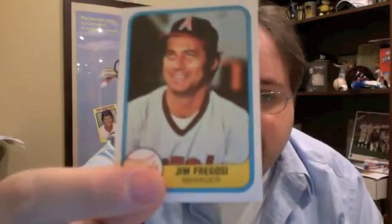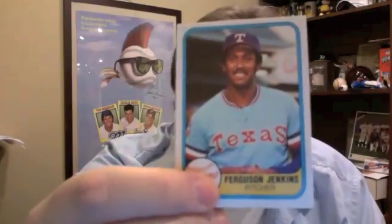Jim Fregosi, former major leaguer turned manager. John Matlack, Dale Unser, Dave Stapleton, Jason Thompson. Fergie Jenkins. Bob Bailor, Tim Lollar, Freddie Patek. So that was the first pack. Here we go, pack 2.